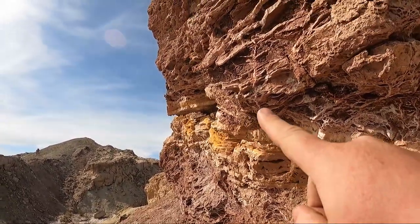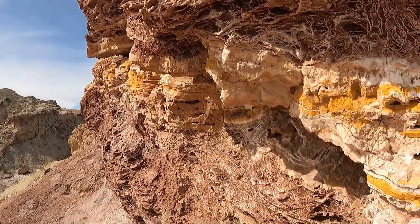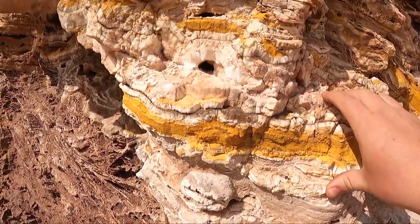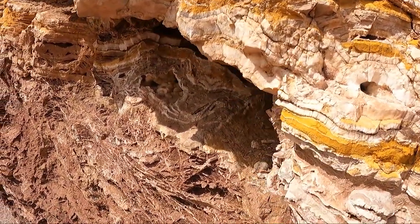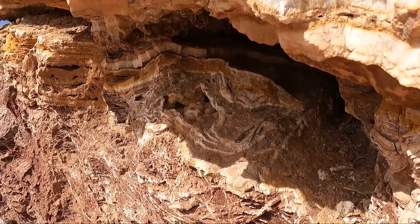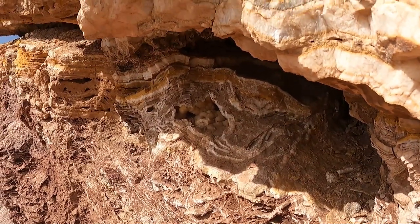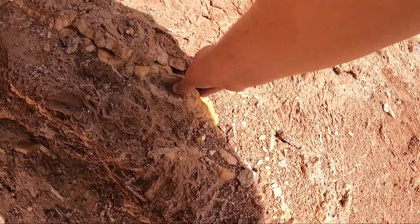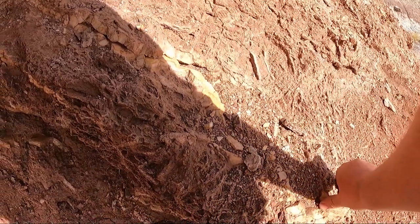Wow, there's some stalactites up in there starting to form. Check out that bug. Look at those sulfur layers. And that botryoidal up in there. What? Wow. This is awesome. Check it out. Check it out. I wish I brought the hammer with me.